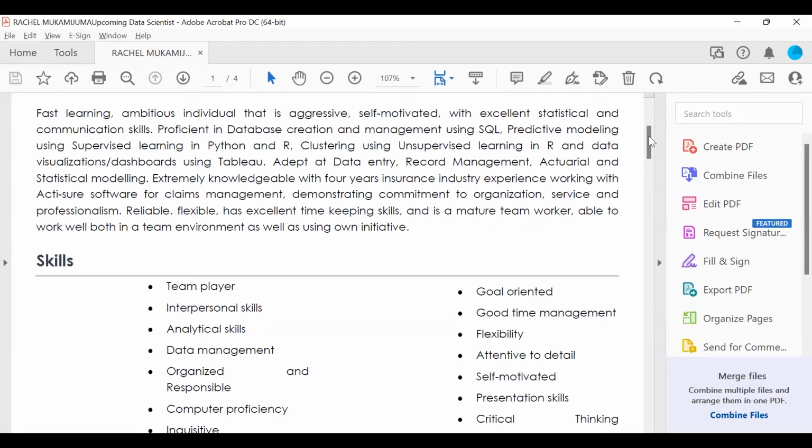Clustering using unsupervised learning in R and data visualization. So with this supervised and unsupervised, you have to really use words that are more clear and concise about what you mean by supervised and unsupervised.